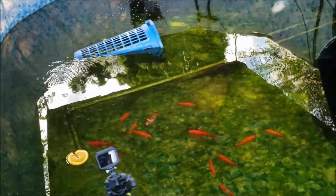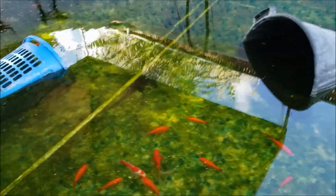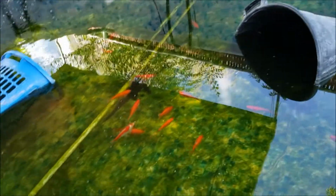But anyway, I got all that fake ivy out of there because it was just clogging up all my filters. And I got everything out of there that I don't need in the pond right now. The last thing that I'll disconnect is the canister filter that I have over here.